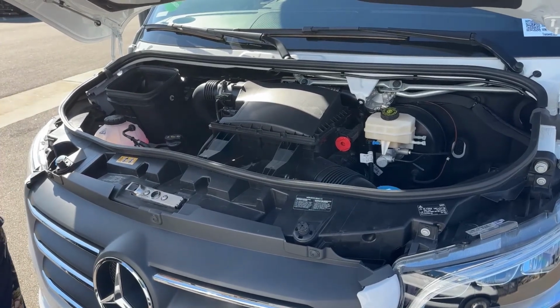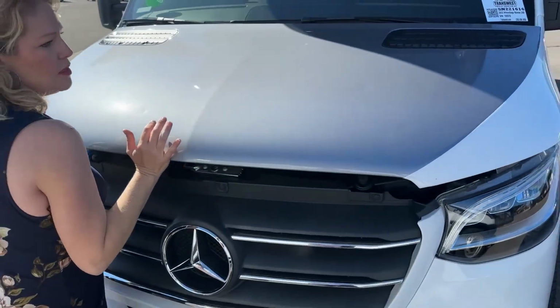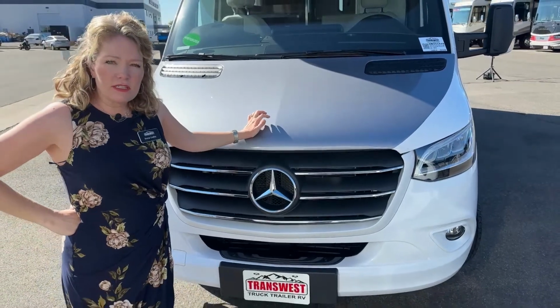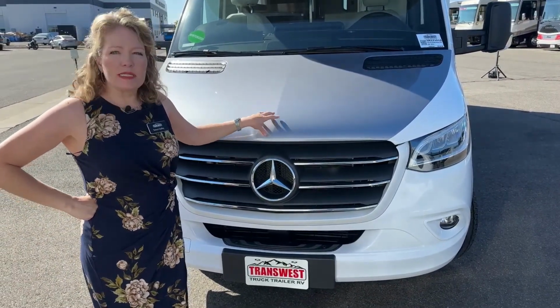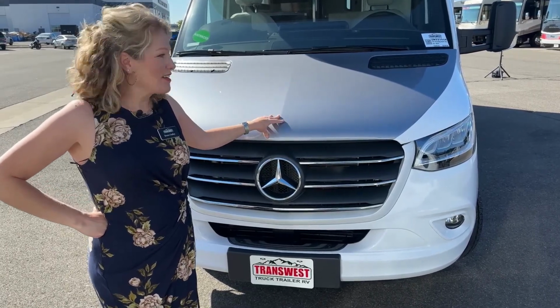And again, this is the diesel Mercedes turbo engine. This is the same engine that they use for, I'm going to say, Amazon trucks and things like that that are on the Sprinter chassis. So same engine, same chassis. It's just cut and built out to be a motorhome instead.